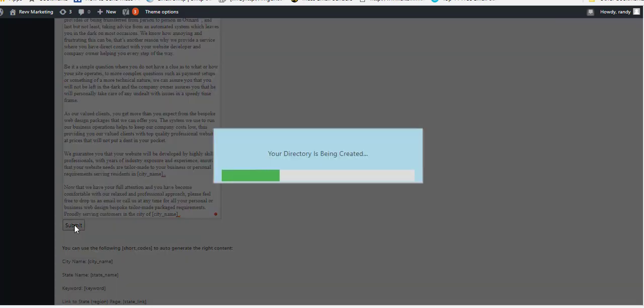Directory is being created. Shouldn't take that long here. Makes a little sound when it's done. And that's it. That's all it is. That's how easy it is to make mass pages with Directory Creator.